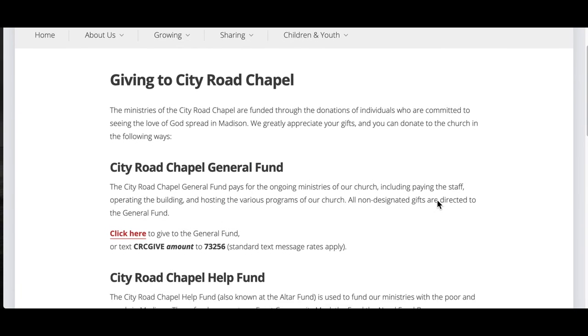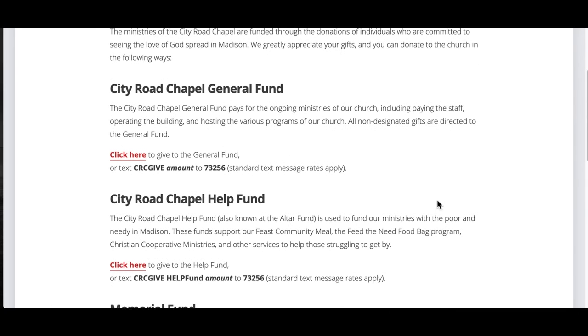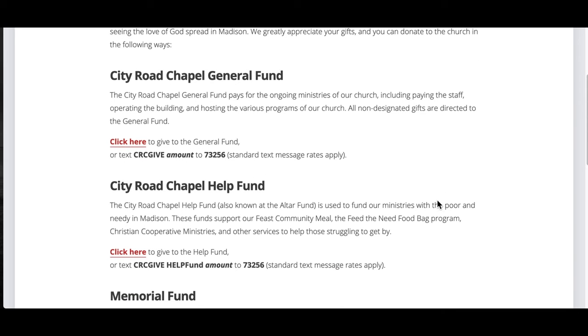We have 3 funds that you can give to online right now. The first is our general fund, that is the operating budget of the church, which pays for our building and staff and all the operations, everything it takes to run a church.